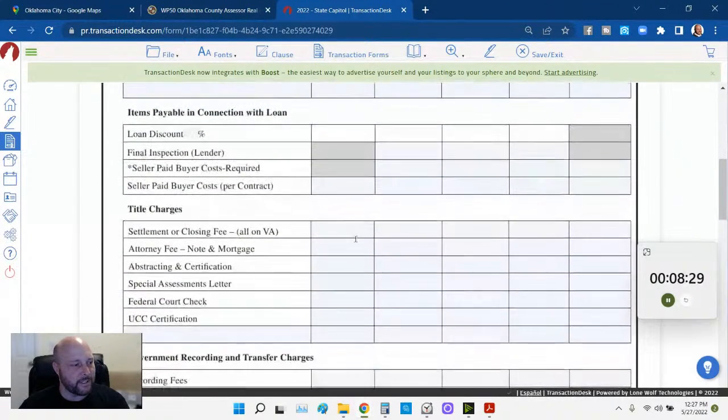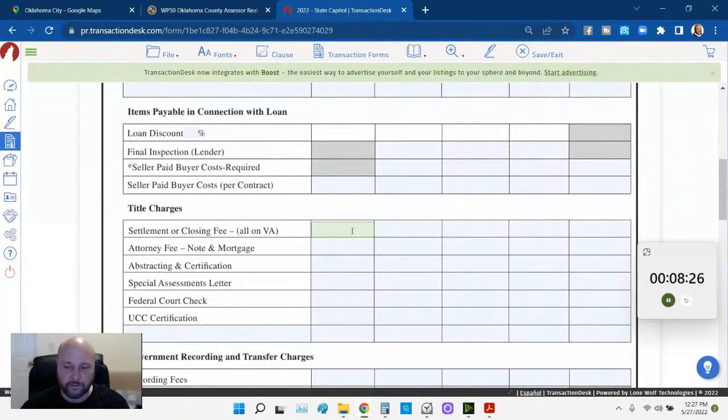And then we're going to go on down. The title cost on that will probably be a little expensive, so we're going to put $2,500 there. Abstracting, we'll put $2,500 there, because it's a government entity, so everyone's probably going to charge more. Federal court clerk check, I'll put $250 there, and a UCC cert, $250 there.